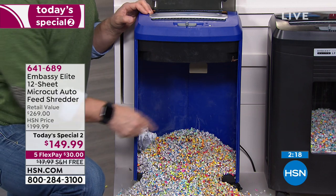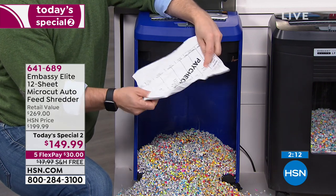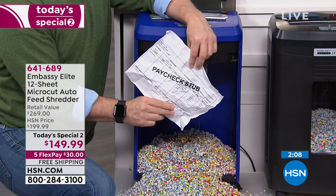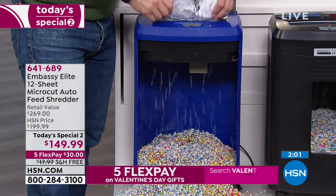Or that one little nagging piece. There are definitely dumpster divers out there. But you know, it's wintertime. There's a windy night, a storm blows through, and your garbage can gets knocked over and your paycheck stubs are in the neighbor's yard. Prescription information. It's your identity. So it's about protecting your identity. It's about getting rid of the clutter. It's also just about peace of mind.